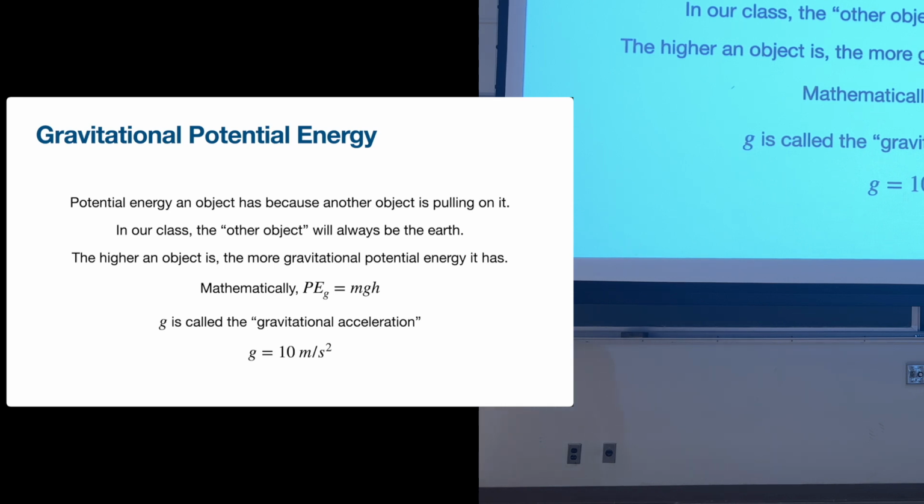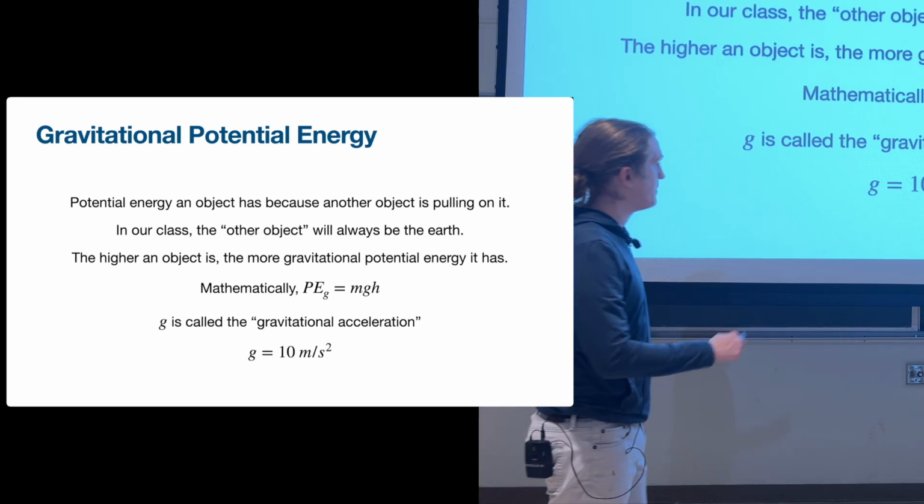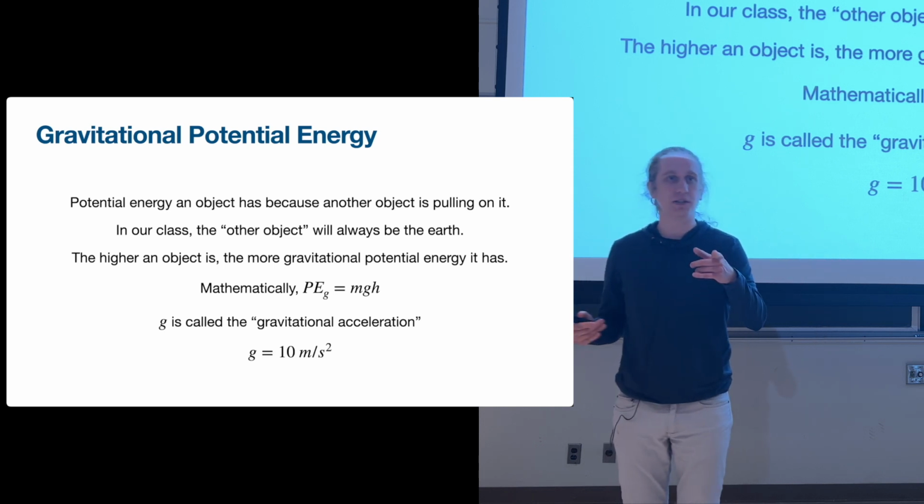Why is it called an acceleration? Let's save that for Physics 7b. If you take Physics 7b, you will learn why it's called the gravitational acceleration. But for our purposes, it's just a number that we plug into the equation. Most of the time we'll be talking about gravity on Earth's surface, and when we're talking about gravity on Earth's surface, g is going to be equal to 10 meters per second squared. Again, it's just a number that goes into the equation.